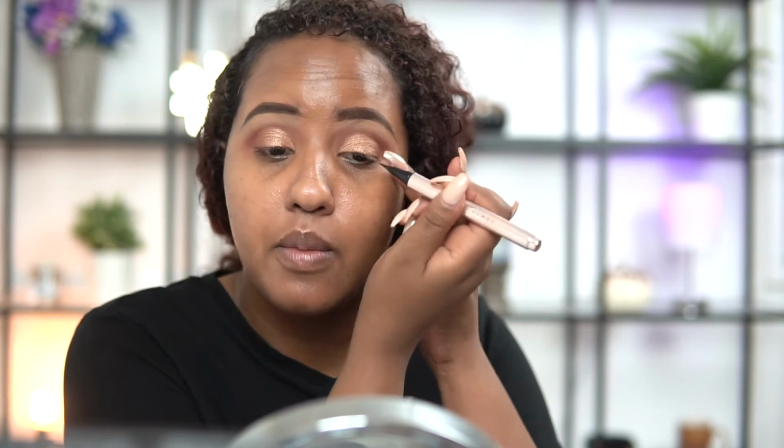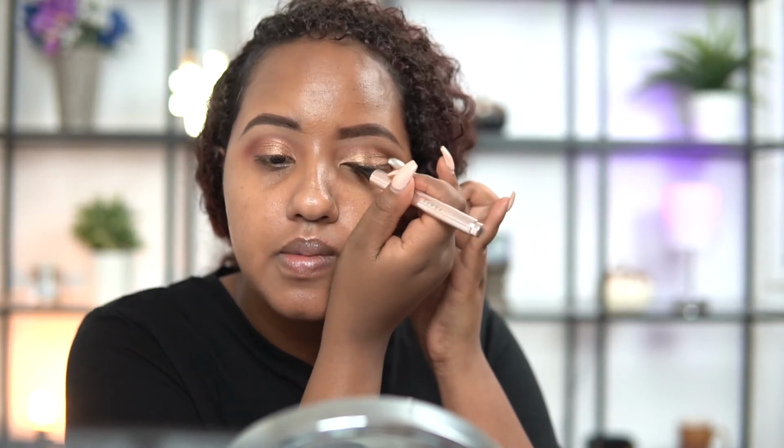So now, I don't have a new eyeliner. I will be using the Fly-liner from Fenty. I don't know if I ever talked about this eyeliner, but I absolutely love it. It feels like you are putting nothing on, and it's super black. So this is definitely a great pick-me-up.